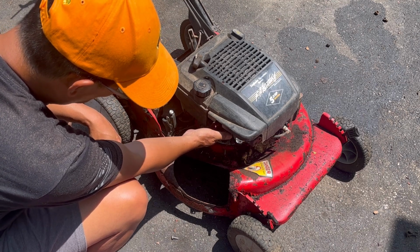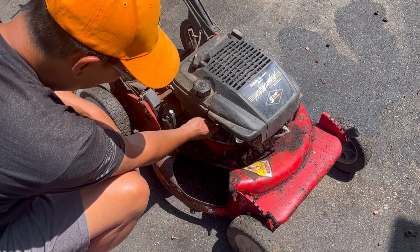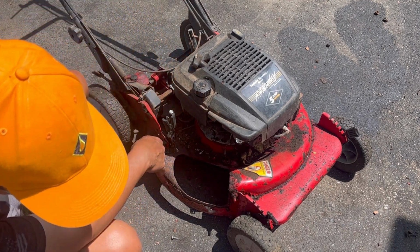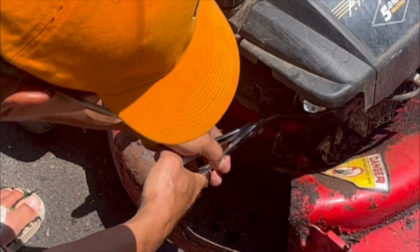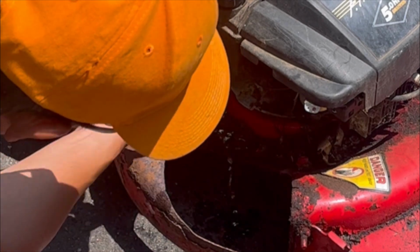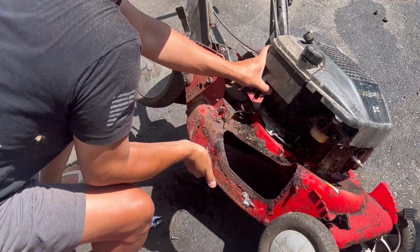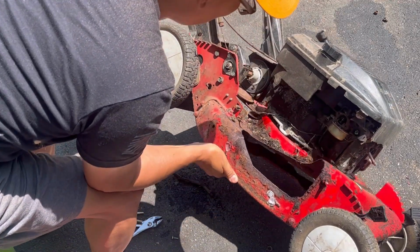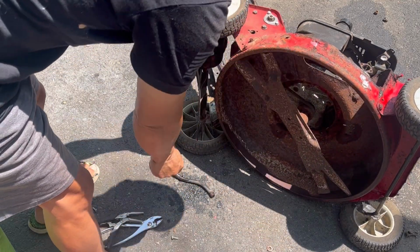Maybe there's a blockage or collapse in this fuel line because it's so hard. Maybe I should test it. Yeah, it's coming out pretty well. Shoot. Alright, let me change that fuel line, obviously.